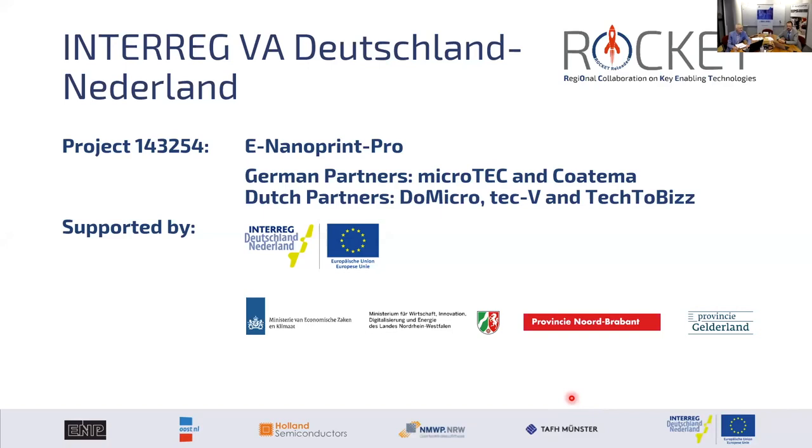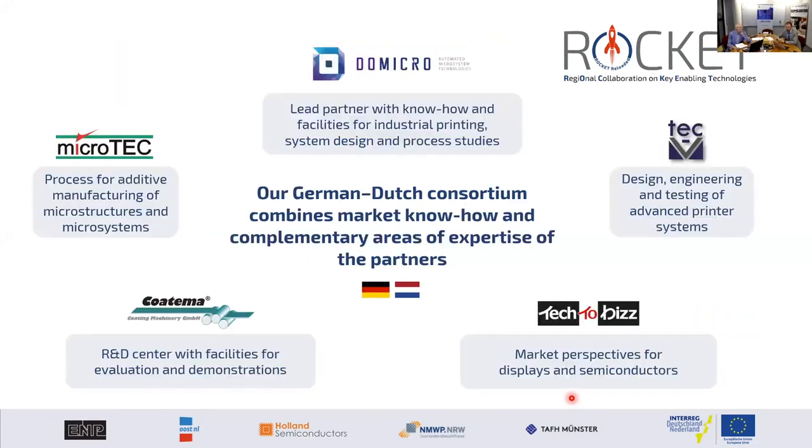So as I told before, the German partners Microtech and Cotema contributed into this consortium together with Tech2Biz, which is in fact Aart-Jan's activity, and also TechV, which is a system designer specialist within our network in the high-tech Brainport region in Eindhoven, and then being supported by Alex and Orsenelp and others, giving really tailwind in financing this innovative activity. Here you can see the consortium as such. So we had the honor to lead the program.